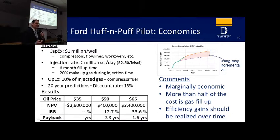You're making money, but you're not making a huge amount of money. At $65, you're making a lot more. But realize this is just a field trial. This is not the optimized technique, right? They haven't optimized the injection rates, the time when they start, or how long you inject and produce for. So all those things will improve the economics over time.